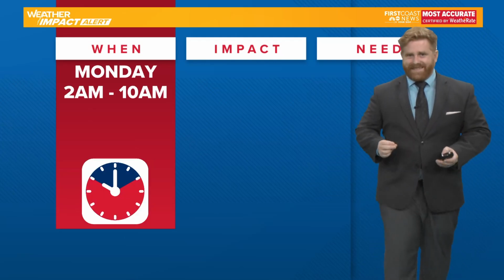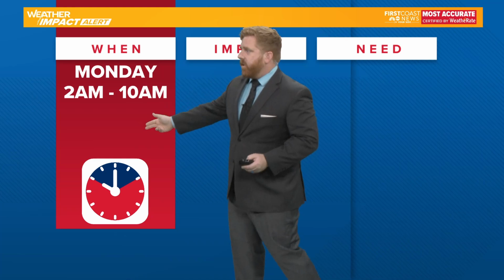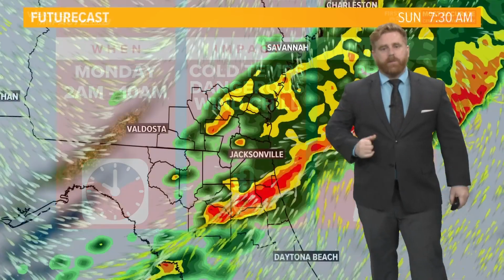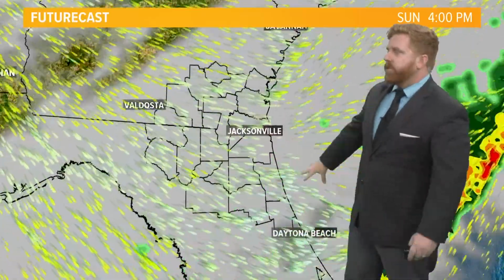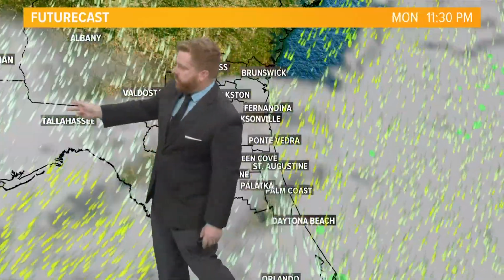It would have been 20s in Jacksonville. I mean, it's still going to be 20s, but it would have been with a parade. So tomorrow morning, dangerously cold with that wind chill. Make sure you prep for the cold out here. This moisture is going to move out. It's going to be chilly, northerly winds. Then we look ahead. Let's continue scrolling through on our futurecast.